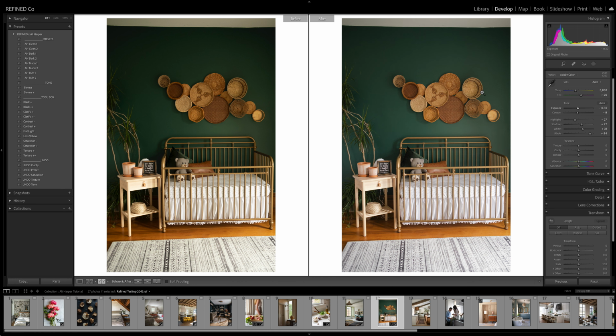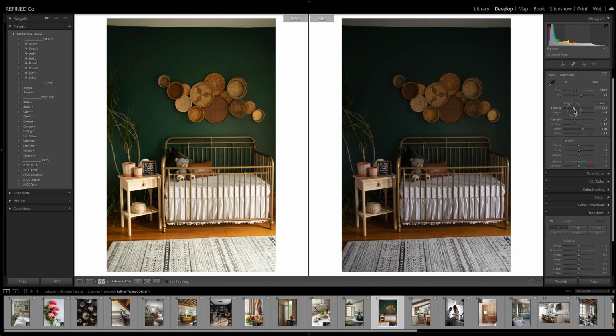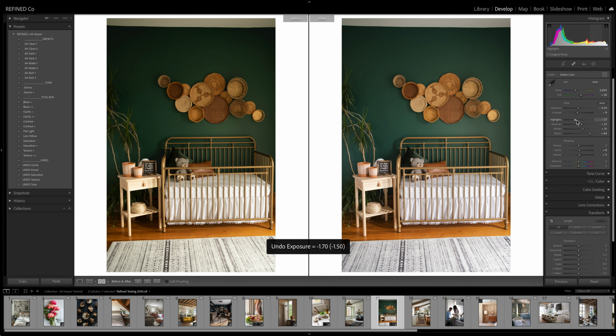Let's do clean. Clarify. Let's just do the first one so it's soft since it's a nursery. And really, I mean, that's it. I would maybe bring down the highlights a little here. Wrong slider. Just to soften those up a little bit on the bed.